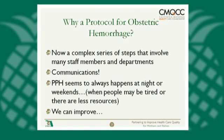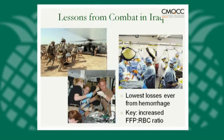So why do we need a protocol? Simply because we know that a response is very complex. We know that we need to communicate, and we know that hemorrhages seem to happen at the worst times, in the middle of the night, on a holiday weekend, when the float nurse is on. So having a protocol helps to standardize everything, and it takes into account everything else that may be going on around you.